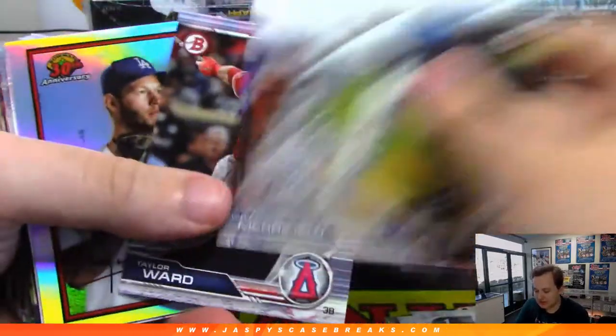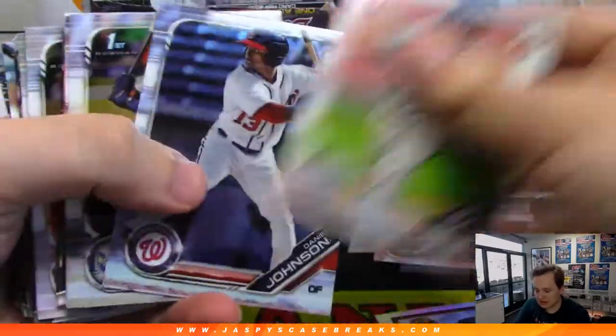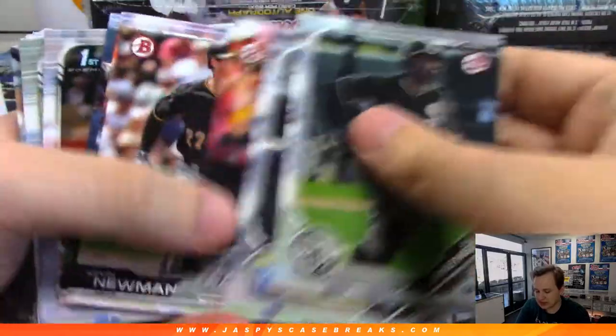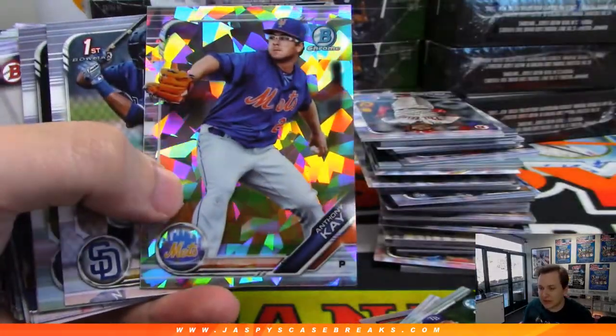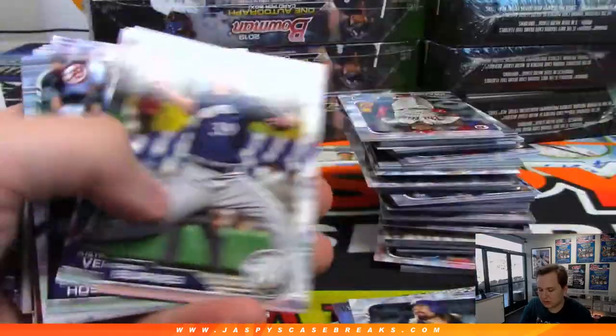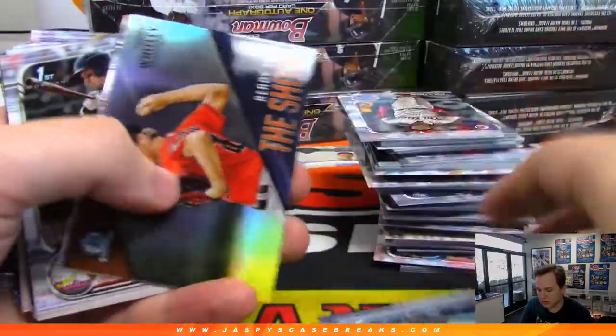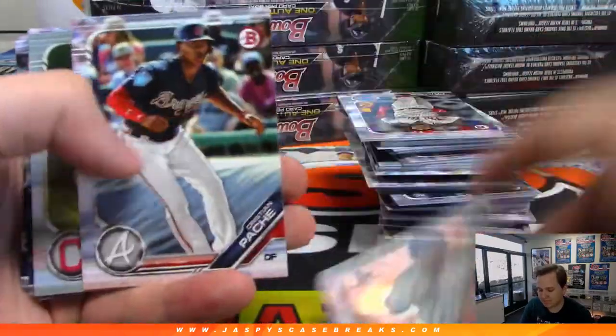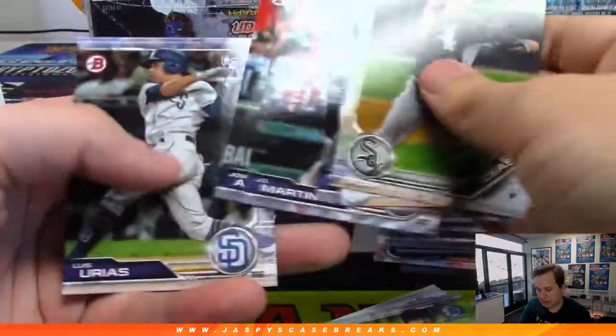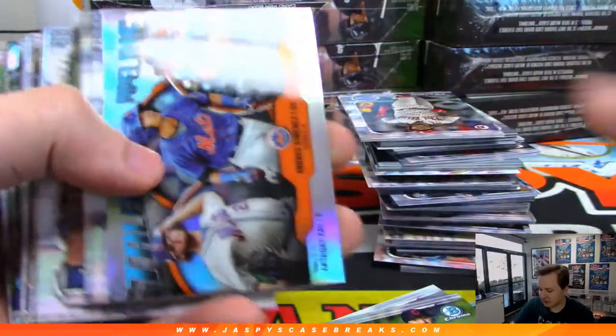What's up, Dave? How's it going? There's a Kershaw. This is Picker Team number 1, everybody, just joining us. Jumbo case number 1 is sold out. That's coming up next with Joe. There's an Atomic Anthony K. There's a Mets triple insert there.